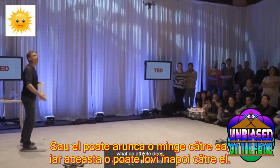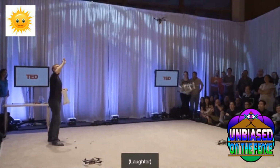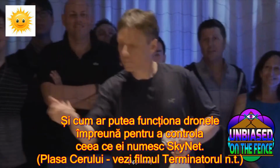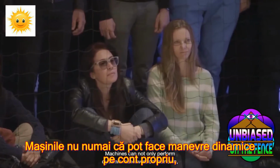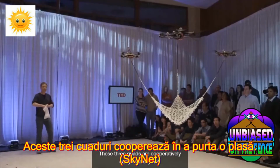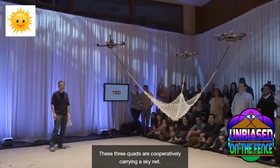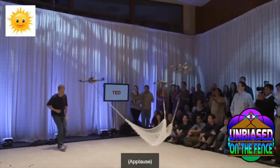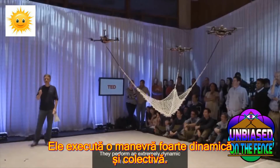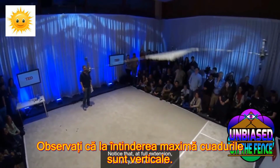How you could toss a ball towards it and it could hit it back right to him. And how the drones could work together to control what they call Skynet. Machines can not only perform dynamic maneuvers on their own, they can do it collectively. These three quads are cooperatively carrying a Skynet. And all three of them could work together to catch it, and then they could actually fling it back. They perform an extremely dynamic and collective maneuver to launch the ball back to me. Notice that at full extension, these quads are vertical.